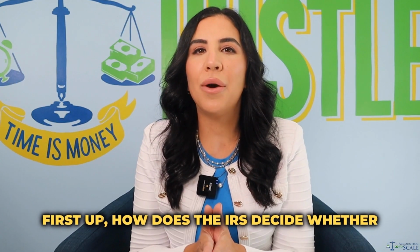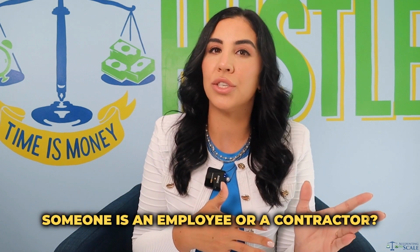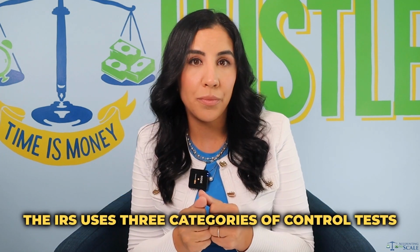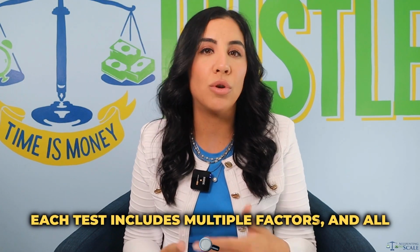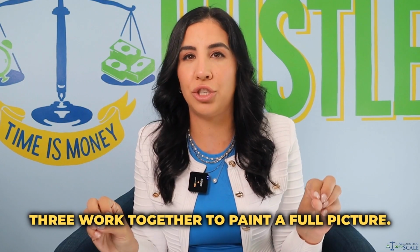First up, how does the IRS decide whether someone is an employee or a contractor? The IRS uses three categories of control tests to determine how a worker should be classified. Each test includes multiple factors, and all three work together to paint a full picture.